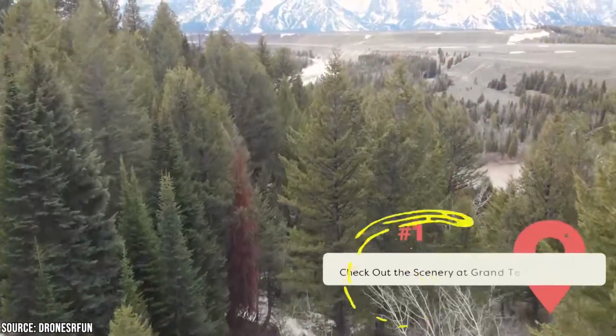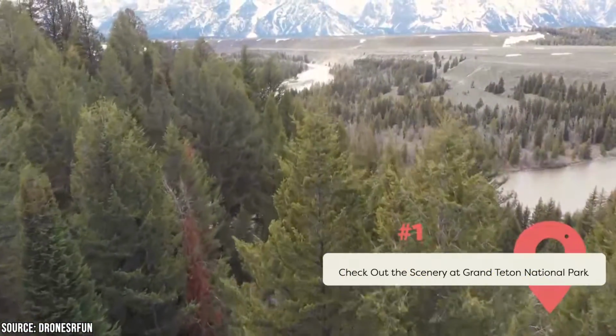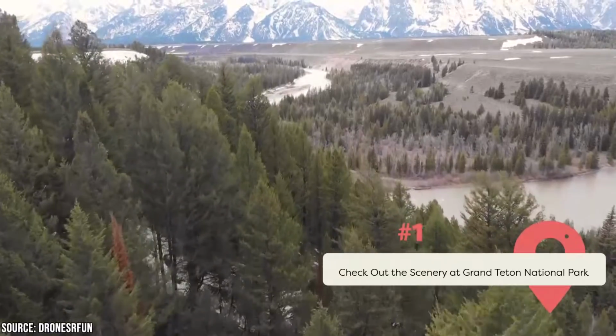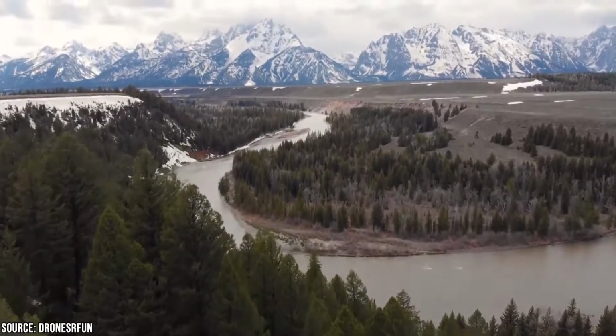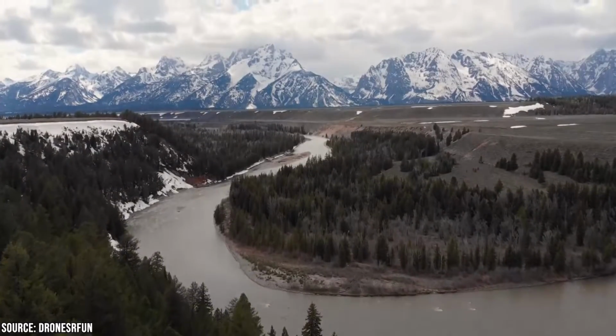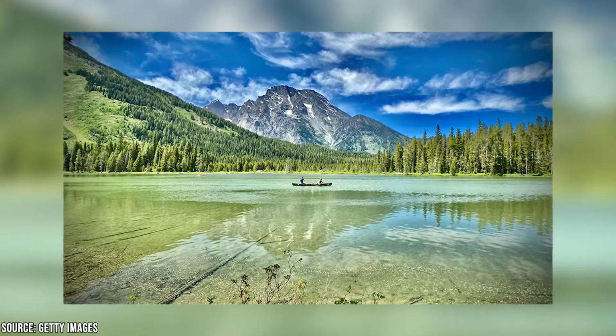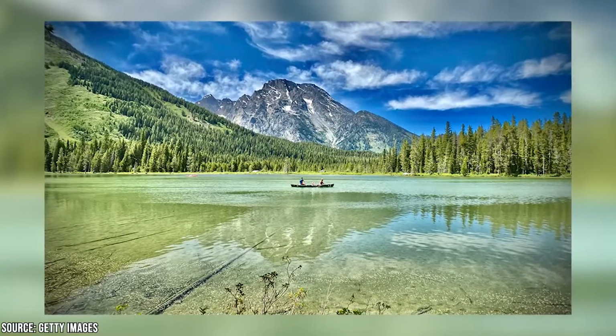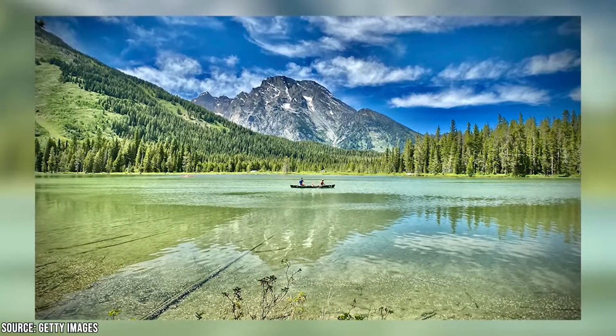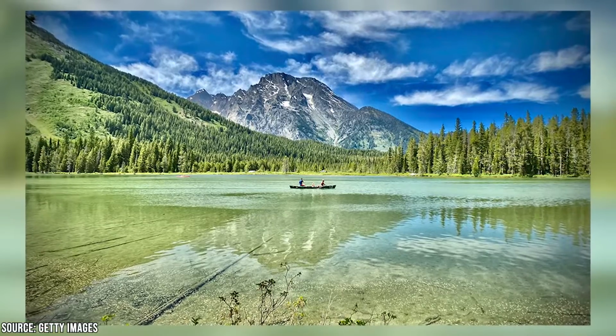Check out the scenery at Grand Teton National Park. There are a couple of notable national parks located in close proximity to Idaho Falls, and they both stand as some of the best places to visit for those who find themselves in the area. The first is Grand Teton National Park. The drive there from Idaho Falls will only take you around 2 hours, and it's well worth it for the incredible scenery you'll pass as you get there.